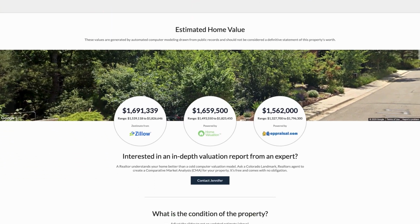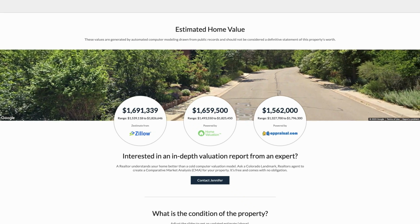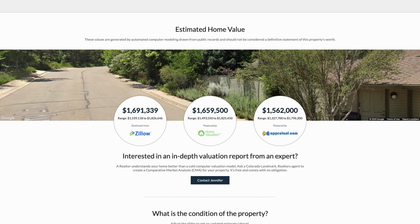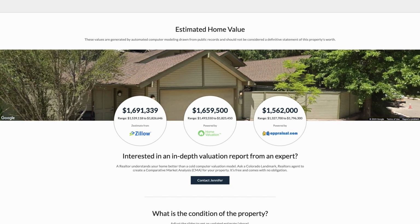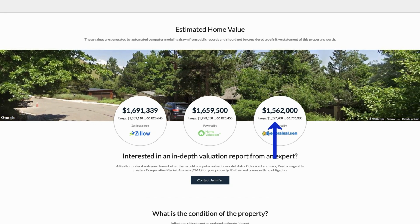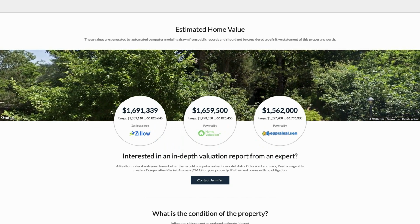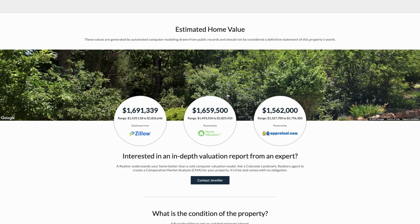Then we have our AVMs. This is your automated valuation models. We have a Google image on top of the listing, and then those valuation models that come from 3 different sources. Now the point here is that there's variation in each of these. We can see that the average is different, which is the big number on top, but below is the range. So it could be anywhere from 1,327,000 all the way up to 1,826,000 based on these automated valuation models. So the point here is that they'll need an expert to help them price their listing right the first time.